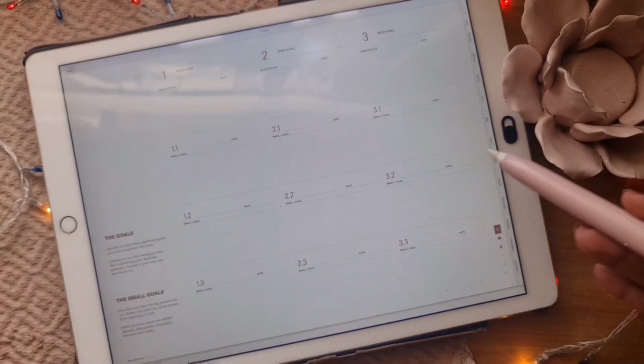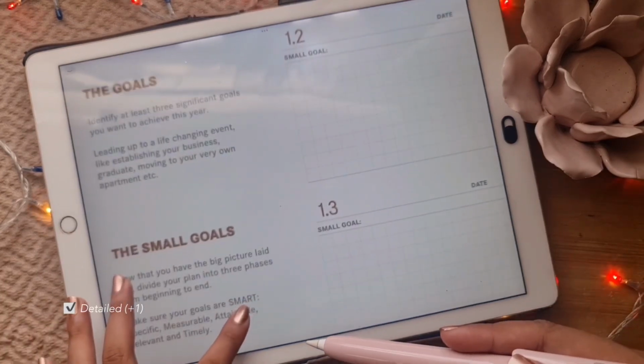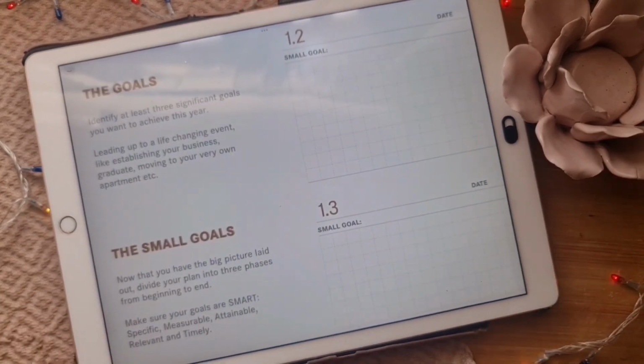Next we have the goal spread. Again, very straightforward, plus I really like the added description she has on these sides.